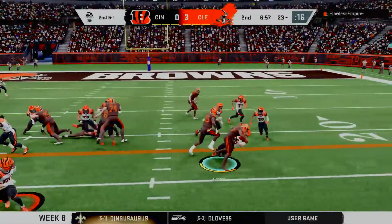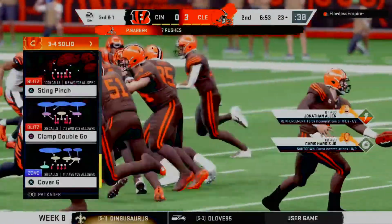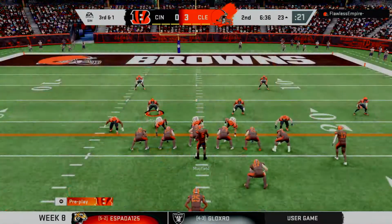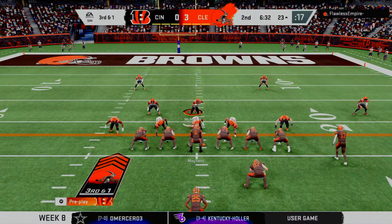On 2nd down now, it's Barber. And he is swallowed up right at the line of scrimmage. Perfectly designed blitz right there. They took that one from the grease board to the field because they were able to free up their linebacker to get into the backfield and spill the play.